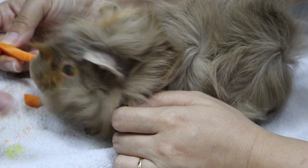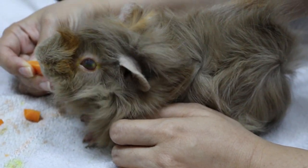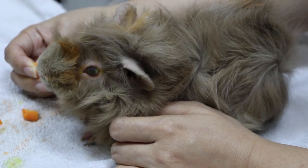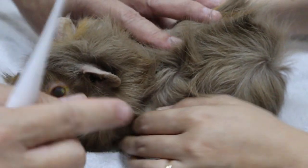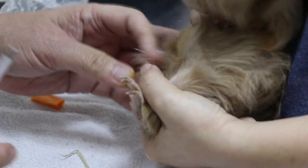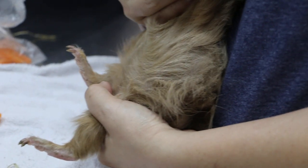So after that, his appetite will return, because he's not happy. Let me check the temperature. But obviously he's eating, so there's no worry. You hold first. If he's eating, that means okay, I won't take the temperature, he's stressed out.